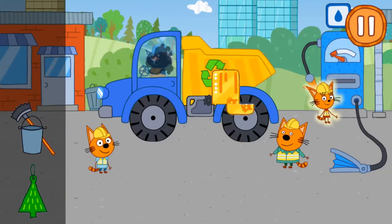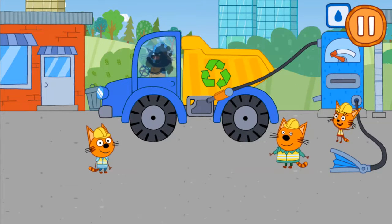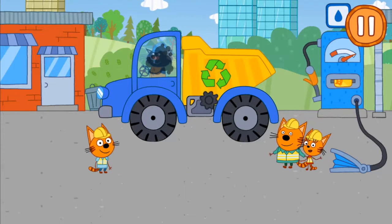Use the objects from the sidebar to fuel and service the vehicles. Tap on the pedal for candy to fuel the vehicle. Great!